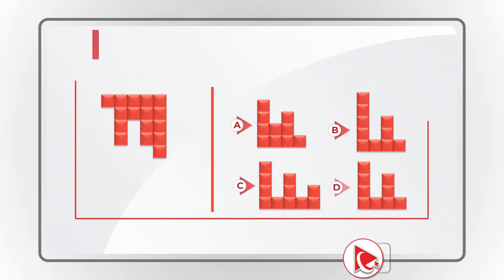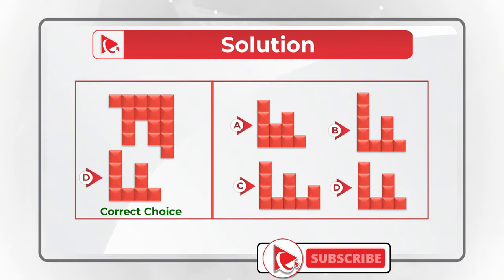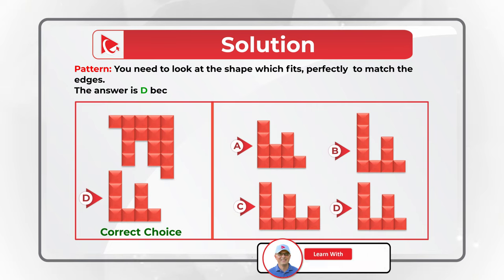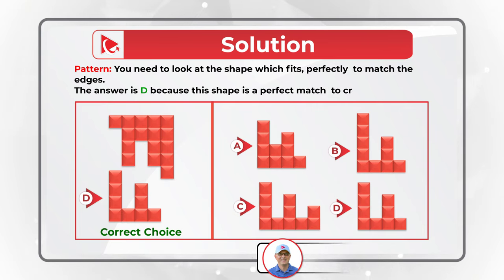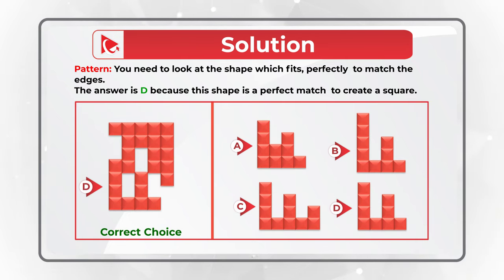As you might have figured out, the correct choice here is choice D. And to get to this answer, you need to look at the shape which fits perfectly to match the edges. Since this is the 5x5 square, choice D is the perfect shape, because it matches perfectly to create a full square. Hopefully you've nailed this question on your own, and now know how to answer similar problems on the test.